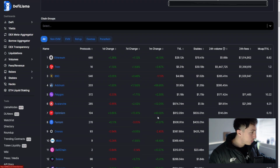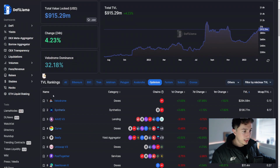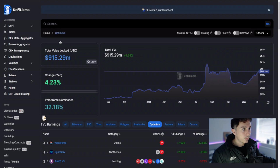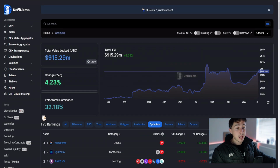At the moment, Optimism has a TVL of $912 million, which is interesting. Higher than its current market capitalization. When we look at Optimism, we can then see a breakdown of each name, what's happening in this particular ecosystem, the chain itself. We've got Velodrome, we've got Synthetix, Aave V3, Curve, Beefy, Uniswap, and loads of other big aggregators that contribute to the TVL over here.